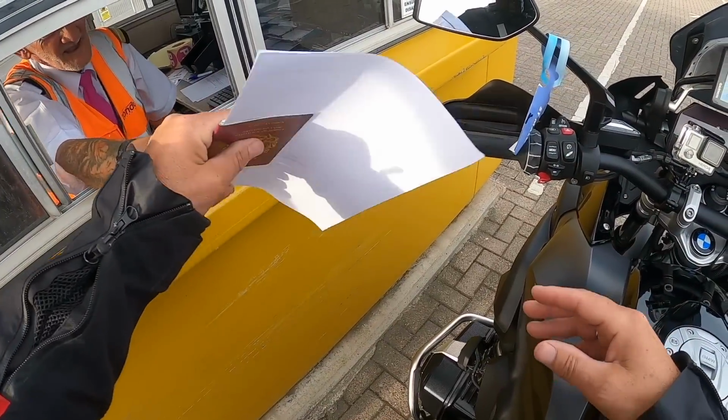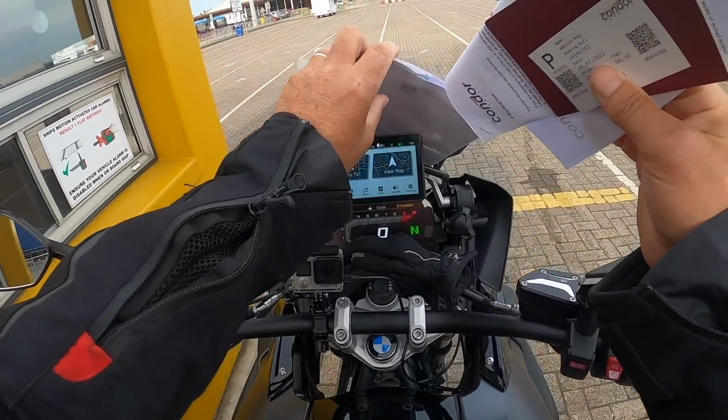Okay, go straight down lane 12, have a good trip. Lane 12, thanks a lot.